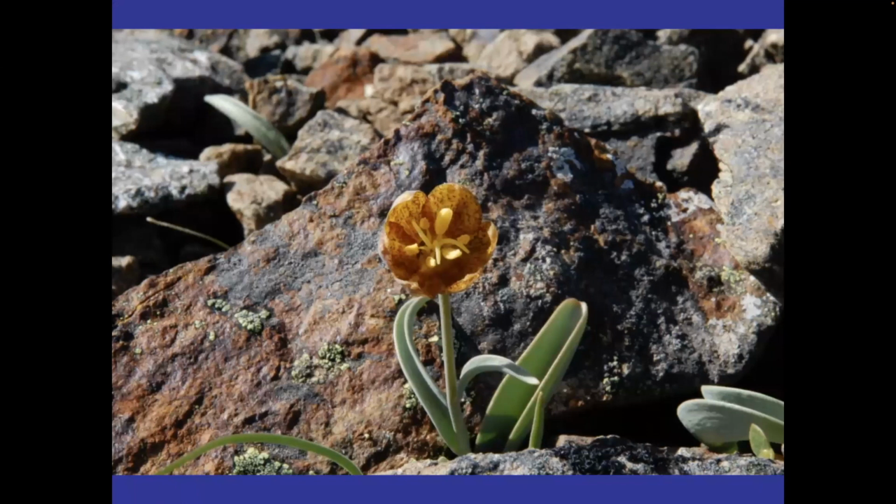And here's another fritillary that grows up on serpentinites in the rockiest areas. This is a Fritillaria purdyi, Walker Ridge. And that's what I have for you. Are there any questions or comments?